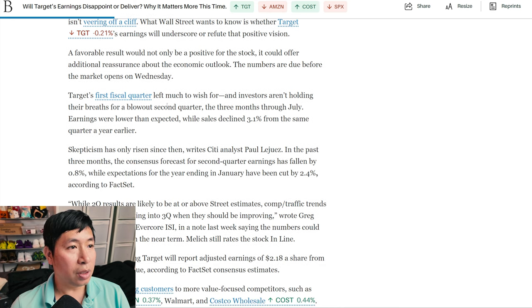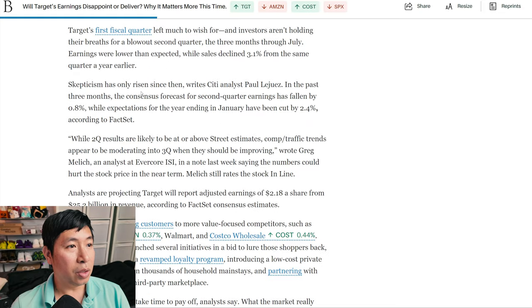Target's first fiscal quarter left much to wish for, and investors aren't holding their breath for a blowout second quarter, the 3 months through July. Earnings were lower than expected, while sales declined 3.1% from the same quarter a year earlier. So, their last report, they did not do well, right? They reported bad numbers. Skepticism has only risen since then, writes Citi analyst Paul Lahouz.